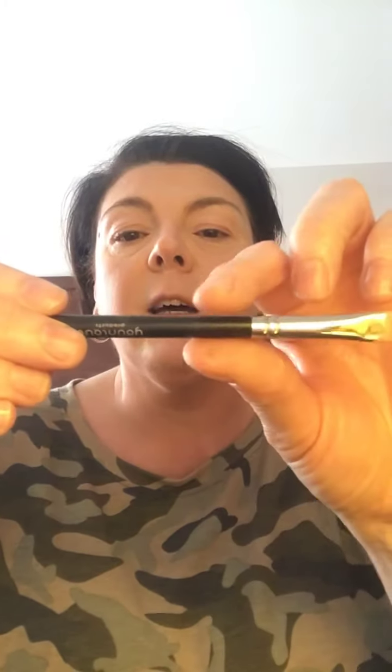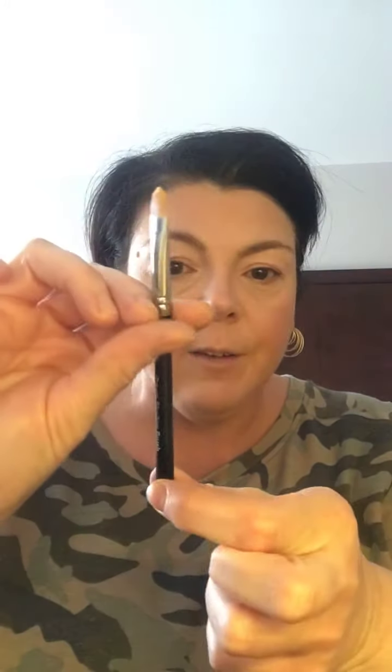All right, so you're going to want to go in and use a synthetic brush. This is a cream shadow brush. It actually says cream shadow brush on it. It's a synthetic brush, but any synthetic brush would work. Like I said, Victorious is like your skin color. So I'm going to do one eye first, and then I'll show you the difference between this eye and the other eye.